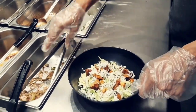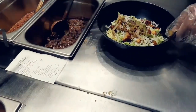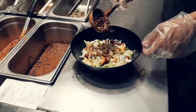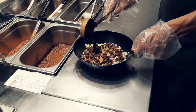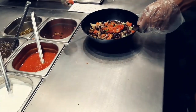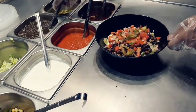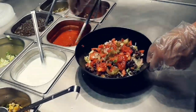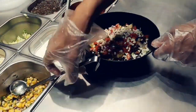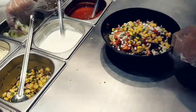Peri peri chicken and rice, bit of capsicum and onions fried. What is this? Spicy. Spicy? Spicy beans, okay. Spicy beans is being added in the bowl. Bit of onions and tomatoes. Jalapenos. Spicy or non spicy salsa? Spicy salsa. Cheese. Corn? Yes, corn. Cabbage.